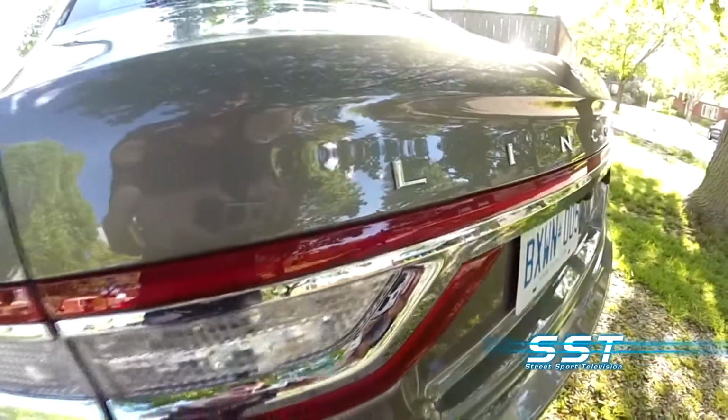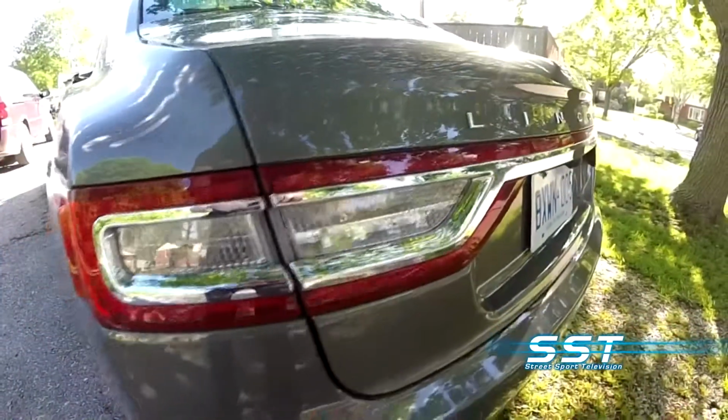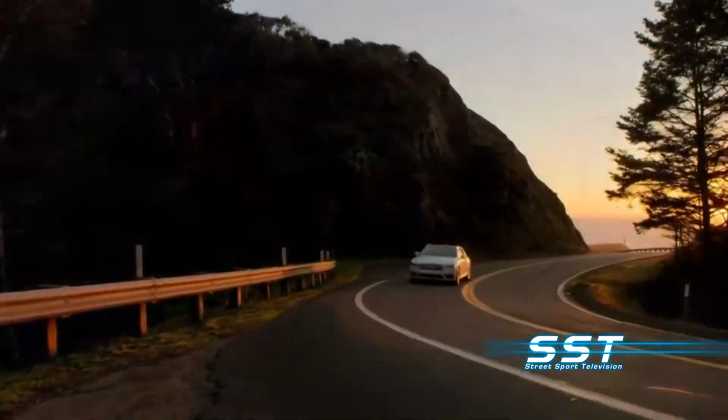Like Cadillac, Lincoln suffers from a bit of a brand image problem right now. This car may help fix that.